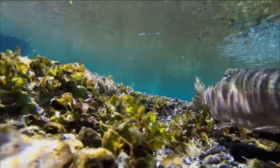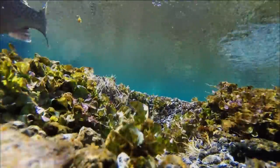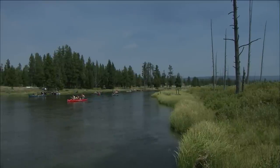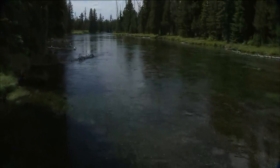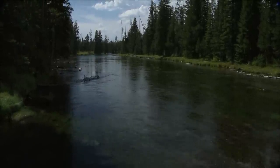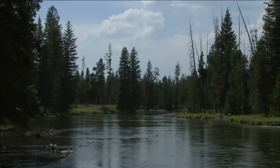120 million gallons of 52-degree water bubble out of Big Springs every day. It's the nation's first national water trail, designated in 1981. It's also a national natural landmark, and for good reason. It's the birthplace of this remarkable river that runs downhill from here. The Henry's Fork is the North Fork of the Snake River. It's named after Andrew Henry, a fur trader from the 1800s.